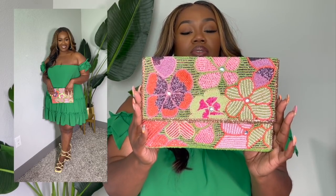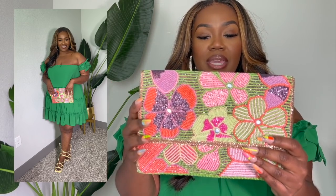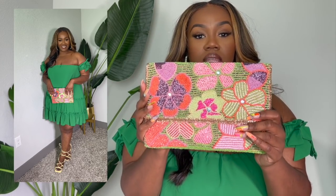And I paired it with my new favorite bag. You guys, how beautiful is this clutch? She is gorgeous. I love the colors. I love the beading on the bag. It is beautiful, you guys. Love, love, love this bag. And so I thought this goes great together. Again, just for a cute, nice spring, summer, flowy type of look. It's giving me brunch vibes.